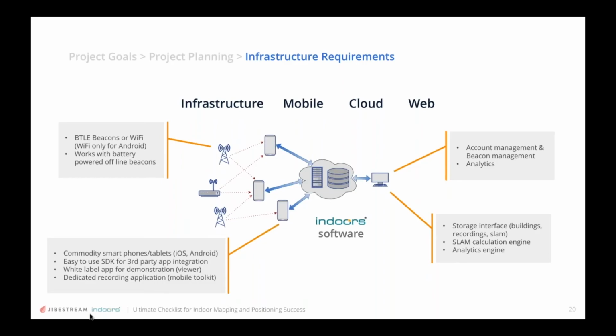Maybe you do already have some BTLE, some iBeacons installed, or you've got some Wi-Fi and you only want to use it for Android because, as we all know, the IPS only works on Android using Wi-Fi only. So let's say you already have beacons deployed, or only in certain areas. Well, we can assess them, have a look at how good the infrastructure already is, and then place additional ones, or even go a step further and look into, again based on your use cases, what type of beacons you want to use.